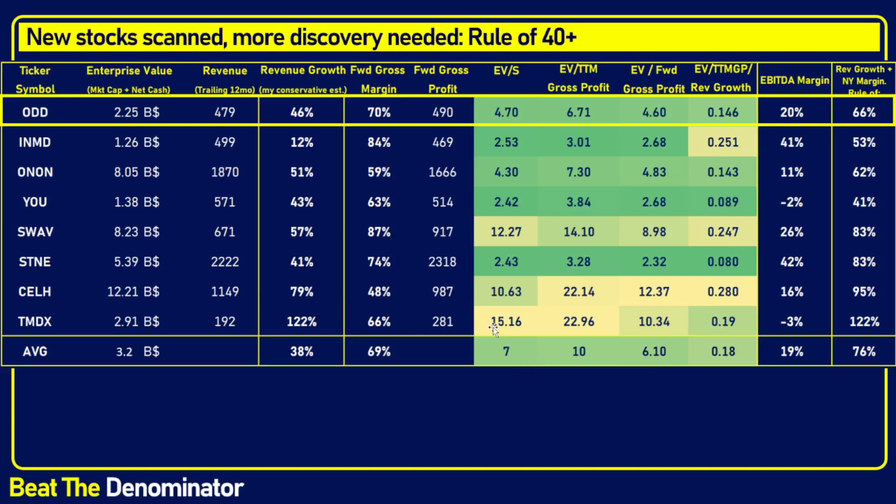If you look at a company that has, say, an enterprise value over sales ratio of 10 or 15, you may say, oh, it looks expensive, but look at the growth rate. 79% next 12 months, 122% next 12 months. That means that ratio is going to be close to a 6 12 months from now, right, in the case of Transmedics. So these companies all grow extremely fast, except Inmode.